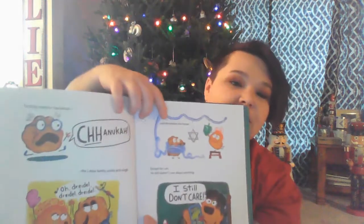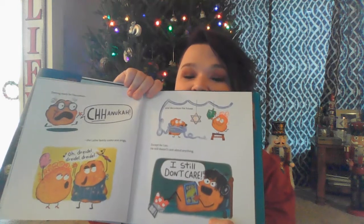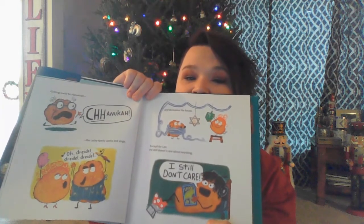And they decorate the house, except for Lex. He still doesn't care about anything. So in this picture, they're hanging up the decorations. And down here at the bottom, Lex is still laying in his bed looking at his magazines with his headphones in.